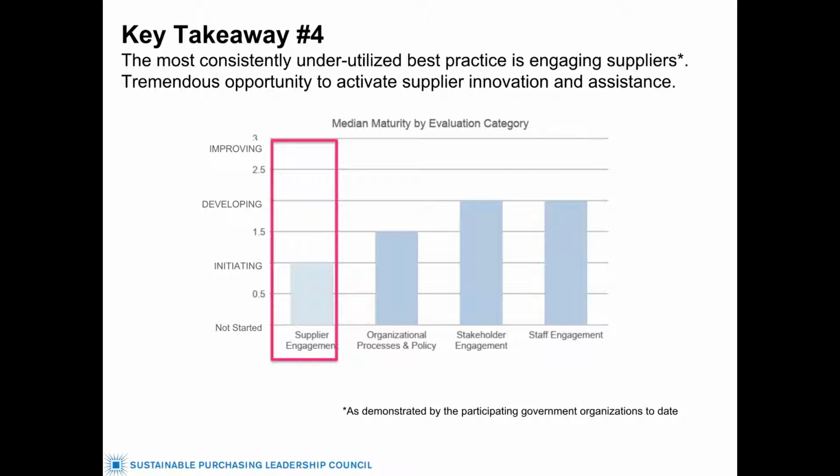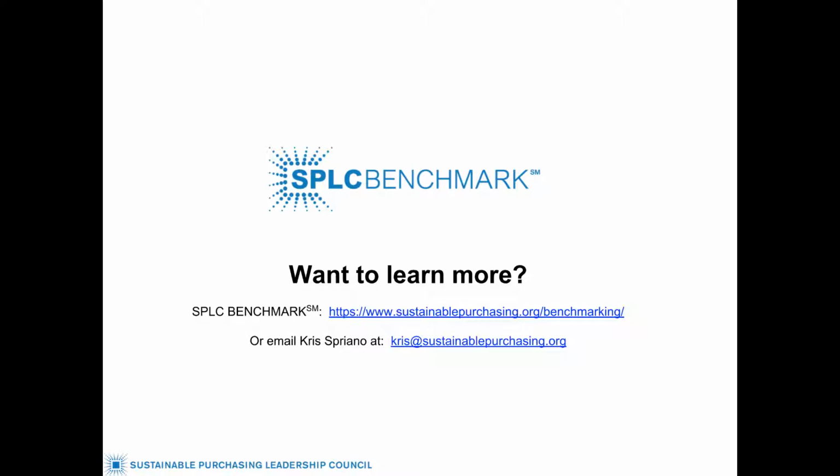So when we slice and dice the different categories or ways that our 38 best practices can be embedded into an organization, we find that the supplier engagement area is by far the most consistently underutilized best practice across, again, remember, this is the government sector that we piloted, and really serves as a tremendous opportunity to get this sector to the next level of maturity. So it's just interesting to be able to narrow things down more pointedly for a particular sector and for a specific area of our maturity model.